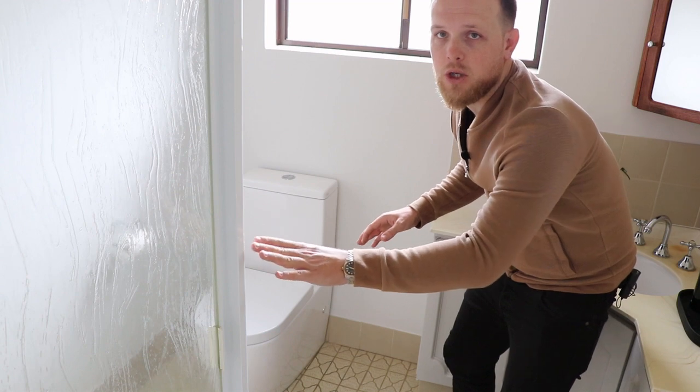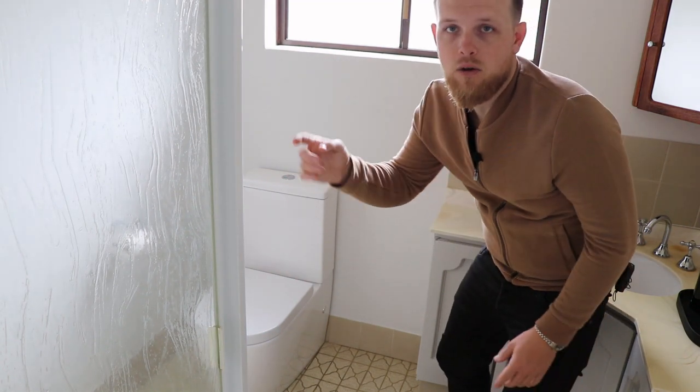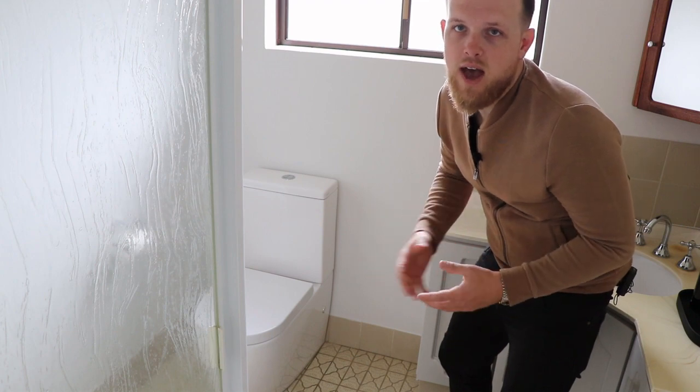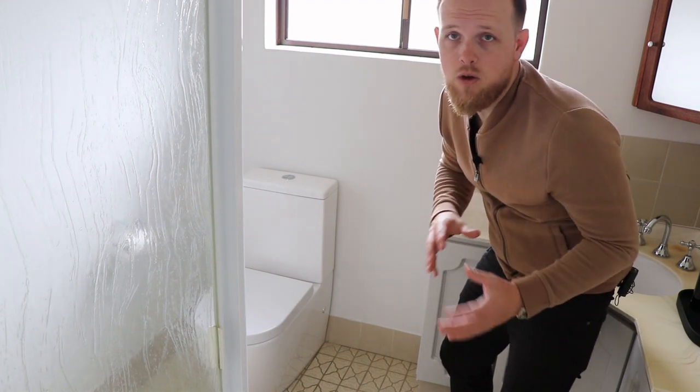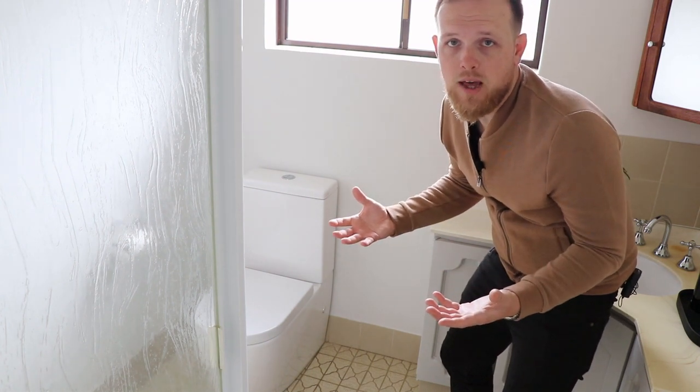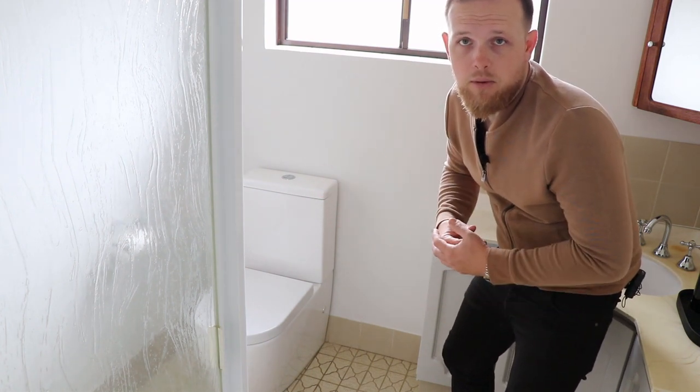We don't change the shower screen, but what we did elect to do was change the tap work and fittings so that it matched a bit more of a modern feel, and give it all a very good clean, so that when the new buyers walk in, they know that, yeah, it's an original bathroom, but they could quite comfortably enjoy it and be able to move in.